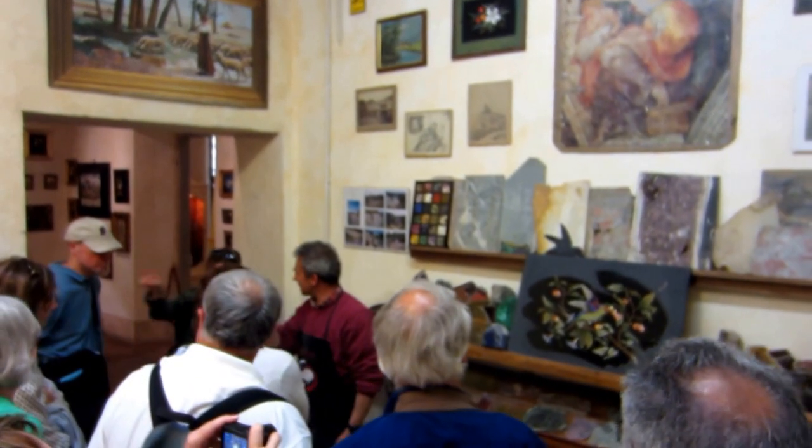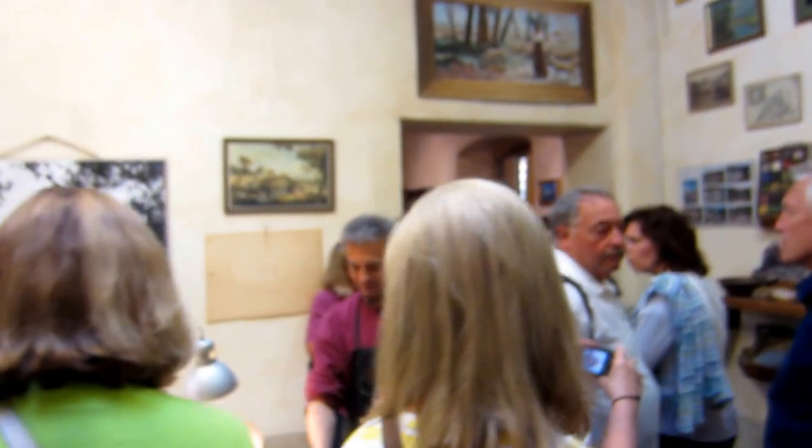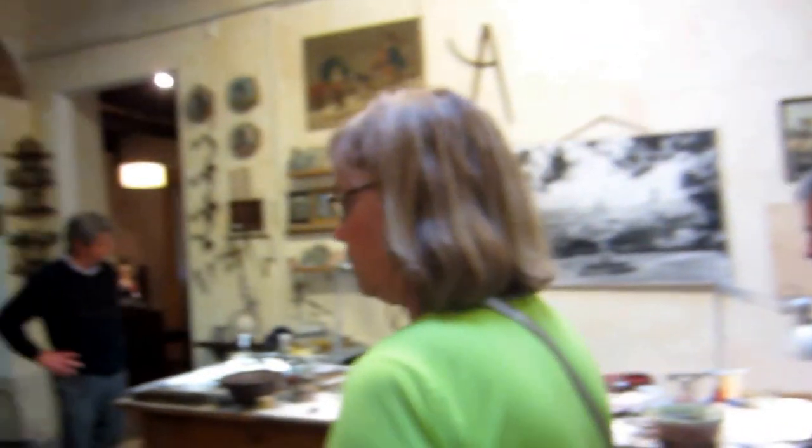Guardiamo un attimo come si tagliano le pietre. He's going to show you how they cut them now, what they do. So we're going to go to the other side of the workshop.